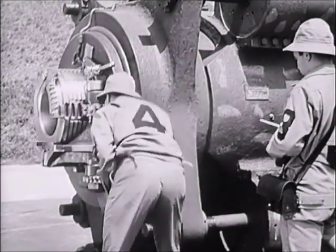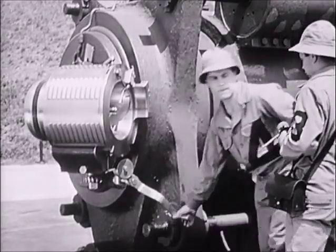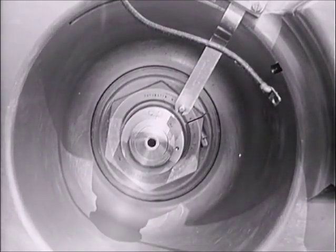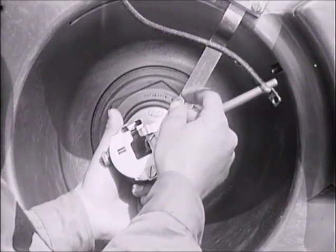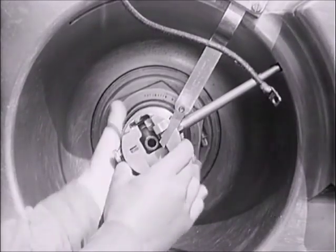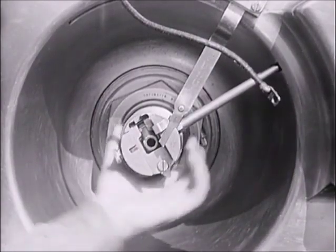The firing mechanism is mounted on the rear end of the obturator spindle so that it will rotate with the breech block around the spindle. To mount it, first the hinge collar is placed around the spindle. Then the safety bar is slipped into the housing. The housing is held stationary by a guide bar. The hinged collar is screwed around the housing. Notice how the safety bar automatically attaches itself to the safety bar slide.